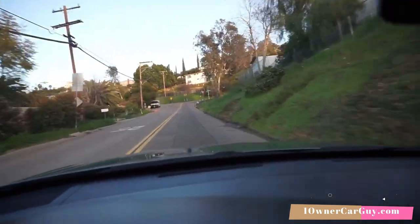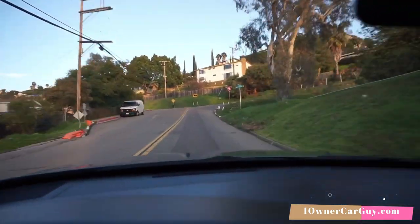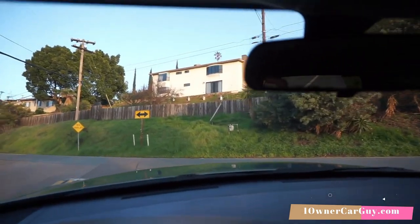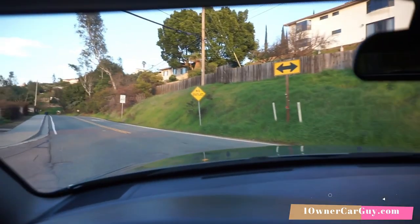I didn't really have anything to put up today. Kind of bummed me out. But now, I've got something to put up tomorrow. This is my exterior. I'll get the interior in a minute here.